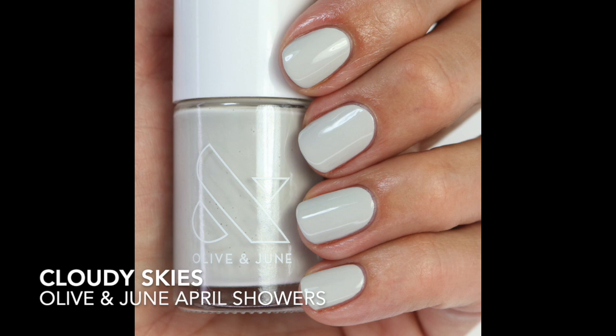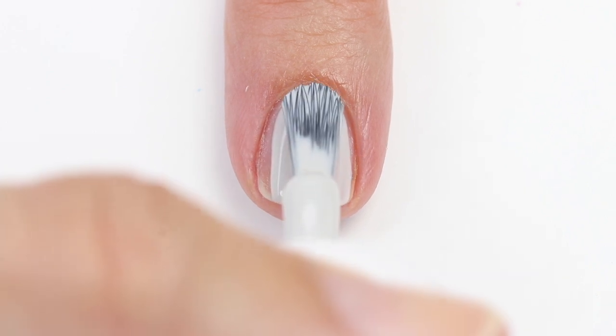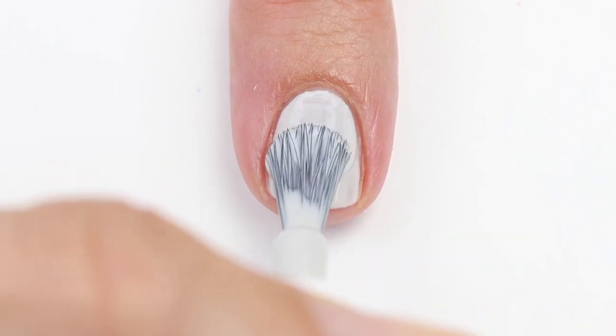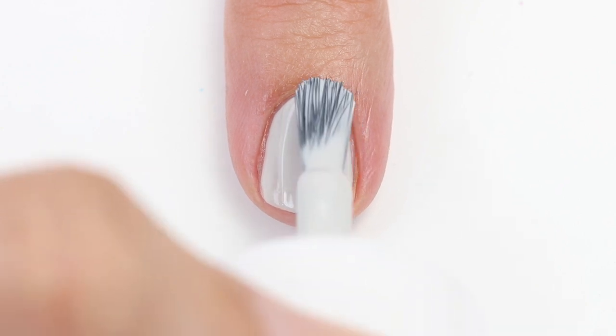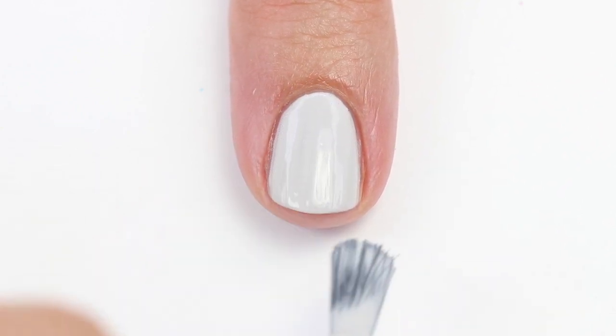The first one I have here is Cloudy Skies, and it's this beautiful light gray with maybe a touch of beige. So it's a little bit taupe, but I would say it's a little more gray than taupe, and it's really nice. It's got a beautiful formula. I have here that it's opaque in 2 to 3 coats, but when I swatched it for the second time, it was definitely opaque in 2. So I think it's just going to depend on your application. All of these have a creamy-ish formula, which is my favorite, so it takes a little bit to build up, but they build up nicely in 2 coats.